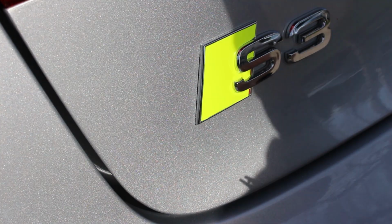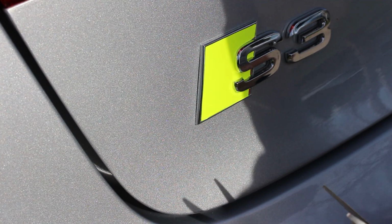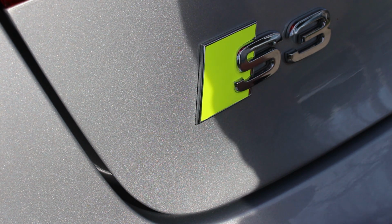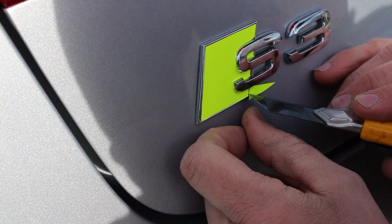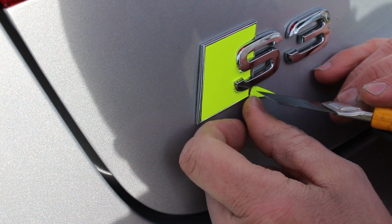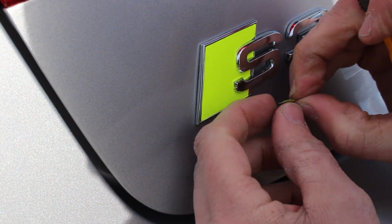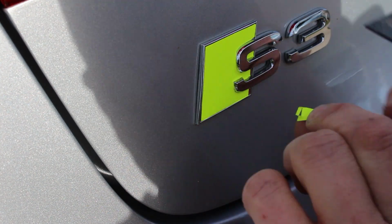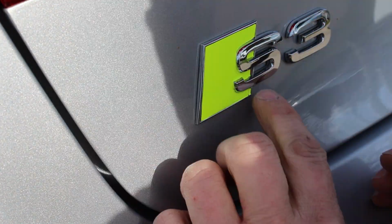Well, it doesn't look as good as I'd hoped it would, but that is my fault. Now, I don't know a lot about vinyl lettering, but I know that what I'm doing here is not kosher. I apologise for all the sniffles and the snaffles. I cut the grass just before I made this video and my hay fever went through the roof.